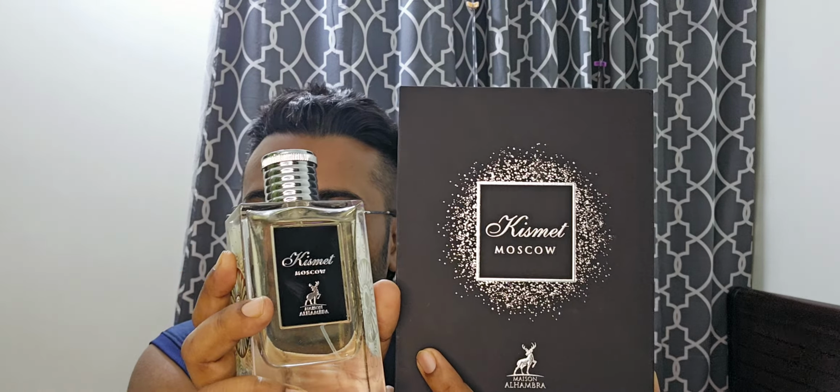It is something you should try first. Do not blind buy. The original Kismet for me was a better release than this, but I will use it casually in the summer's day until winter comes. For that, it's a good perfume. I give it overall 7 out of 10 from Maison Alhambra Lattafa. This is called Kismet Moscow. It reminds me of a fragrance called Moscow Mule. I don't remember which house it was, maybe Juliette Has a Gun or something. Moscow Mule, one of the niche houses.